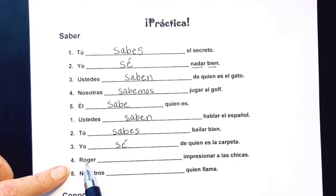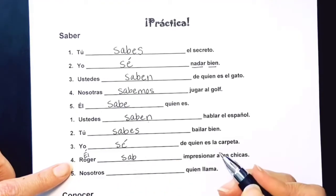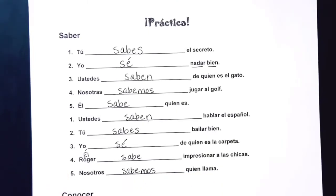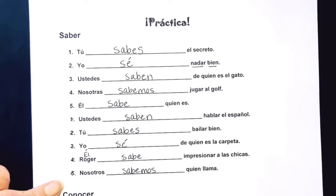Número 4. Roger knows how to impress the girls. Roger is like an L. He's a he. We just want what letter? Sabe. Número 5. Nosotros. We know who's calling. It's going to be long. What's my three letters? Sabemos. Nosotros sabemos. I will fix these numbers in my workbook. So your version of the workbook will probably have this fixed by the time you buy one.